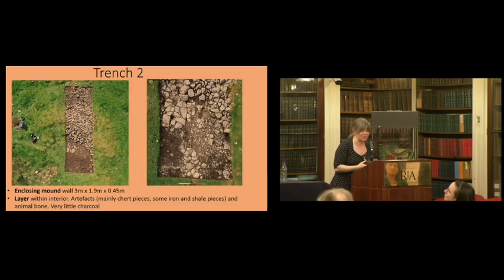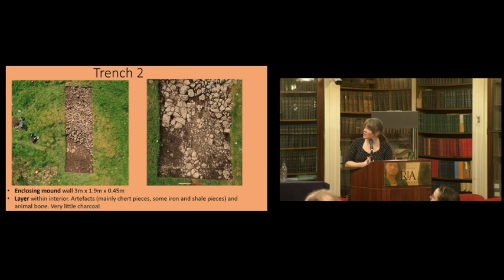So our second trench. Unfortunately, our second trench wasn't anything like what we found in Trench 1. This was the second, smaller enclosure in this area. We took off the topsoil, and it was more similar to the first site excavation in 2022. We did get artefactual material in it, and I do have material for dating, which was brilliant.